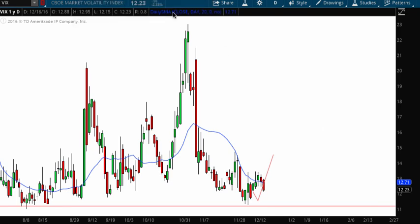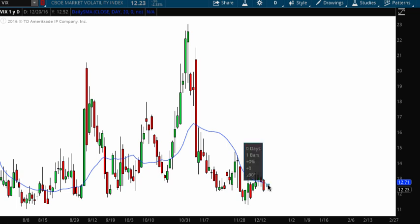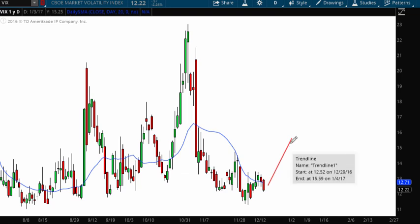I'm going to erase these lines. I think the VIX is going to start to move up just like that and stay above this 20-period moving average. You can see how that line is starting to curve, and it's slowing down in that downward trend, so we're starting to level out, and I think the price is going to start to move up on the VIX, which of course is a bearish indication for the S&P because the VIX is inversely related to the S&P 500. So that's the forecast for next week.